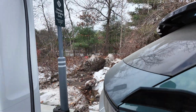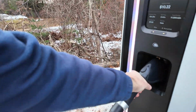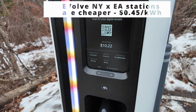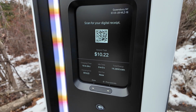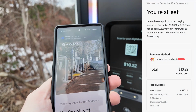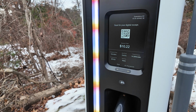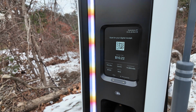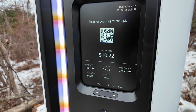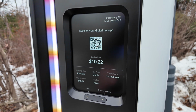Pricing is probably on average, really, with this area. Electrify America will be somewhere between 56 and 64 cents per kilowatt hour pre-membership. So scan for a digital receipt. Let's do that. Okay. Oh, and it looks like it was a $25 hold on the card, and it actually charged $10.22. So I'm assuming there'll be a balance back because it doesn't know an account or anything in the app to share that. So that's one potential downside of using a card. You're going to get that hold, whether or not you like those.